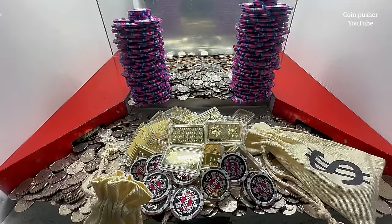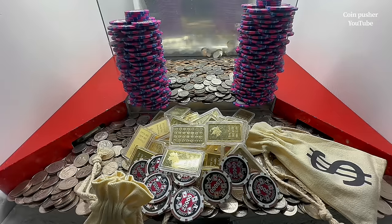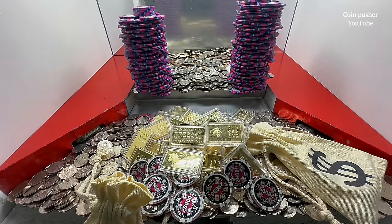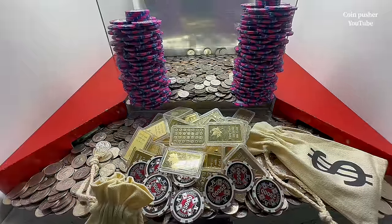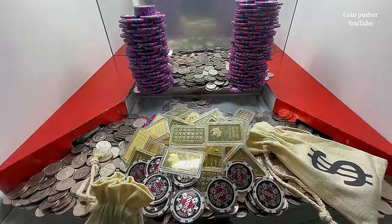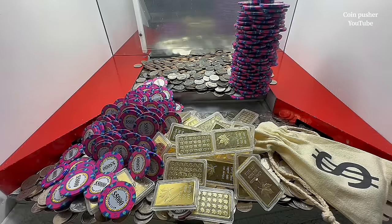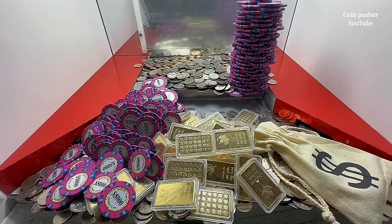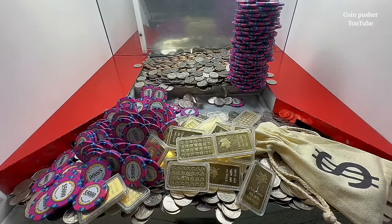Is that showing up? Yeah, kinda. Get these two great big towers knocked over. Oh, that left one's about to go. Let's see if we can get the right one to catch up. Come on. Timber! Come on, coin pusher. Knock over that one on the right side. Can do it.